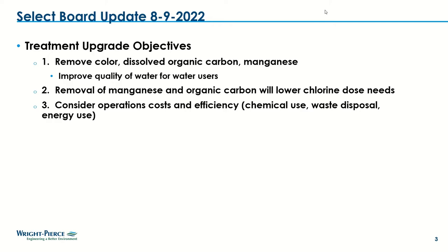So the treatment plant upgrade objectives: remove the color, dissolved organic carbon, and the manganese. And really it's about improving the quality of the water for the users. Removal of the manganese and the organic carbon will lower the chlorine demand. So it should lower the amount of chlorine that has to be added to the water to maintain a chlorine residual in the system. So that will be an operational benefit. And for those that are more sensitive to the chlorine taste and smell, that should be an improvement post-upgrade.